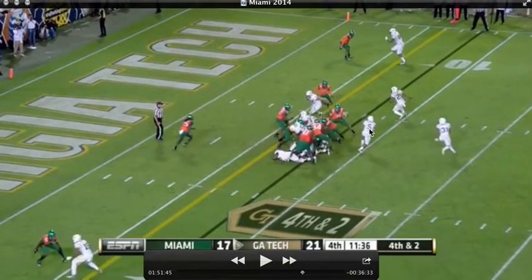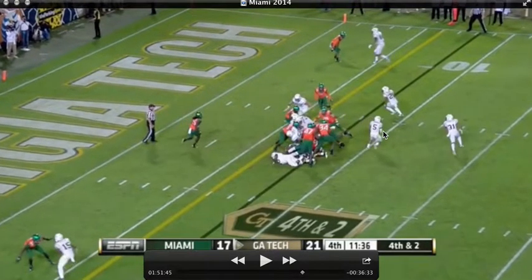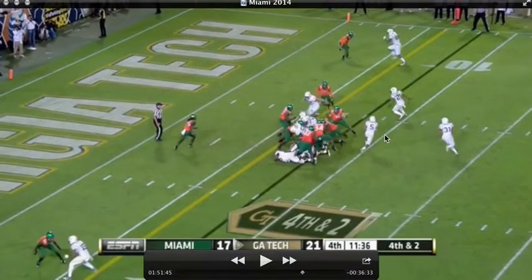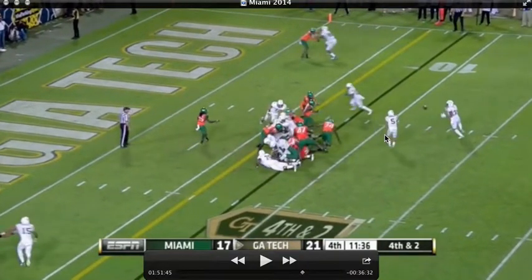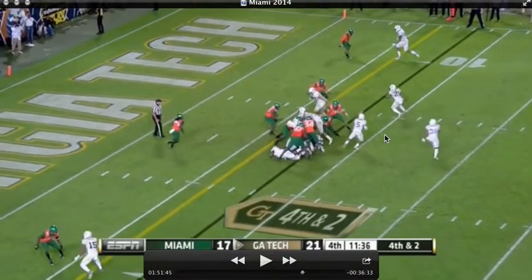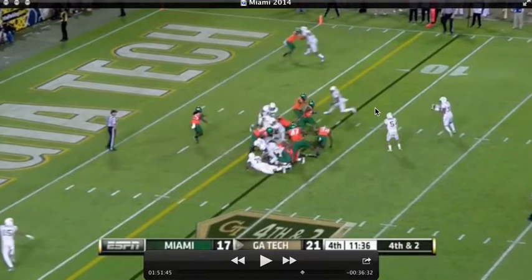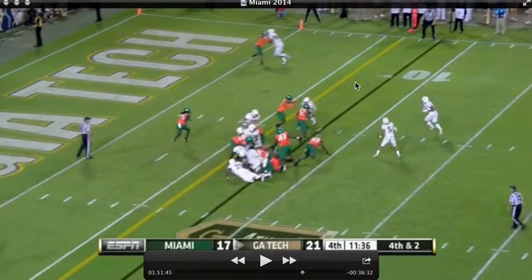Now, traditionally that would be a pull, and he hasn't gotten a read yet. There is no read to pitch, right? But he pitches anyways, right here, without a read. I don't think he's reading anybody particular to pitch. The thing that he may be reading is just this wide open space. Pitches the ball to make sure he gets it out, to make sure he makes the first down.